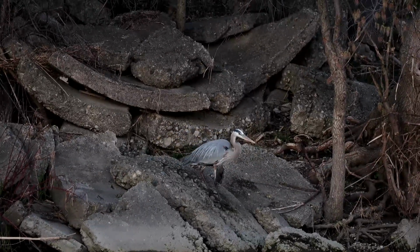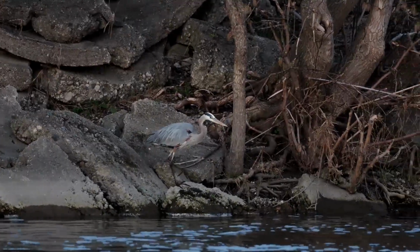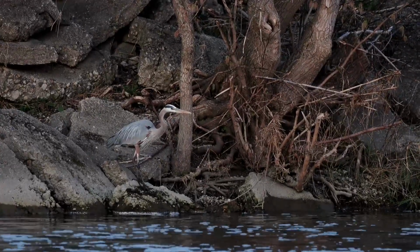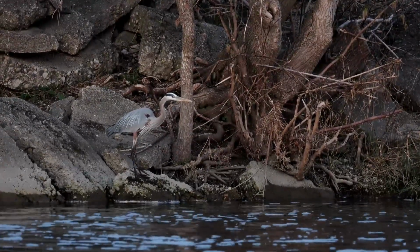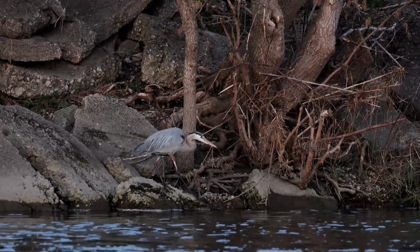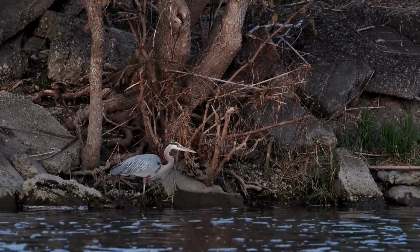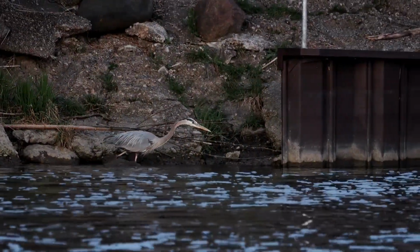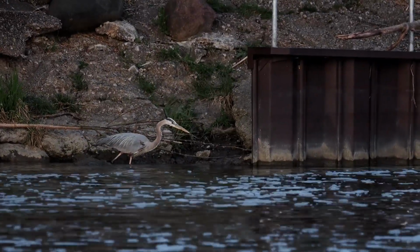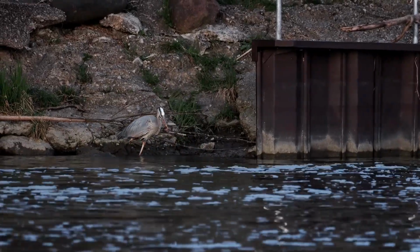Now it's going to get interesting. Watch now. And I remember I was just holding my breath here waiting for this, just hoping that something would happen before I ran out of space on my card. Here we go. Look at that. Nice little fish.